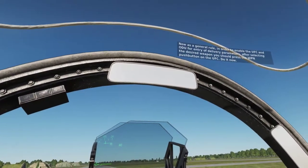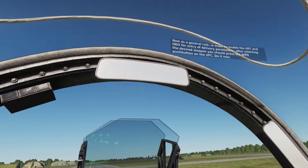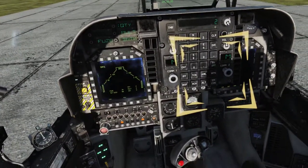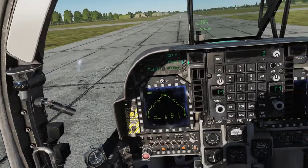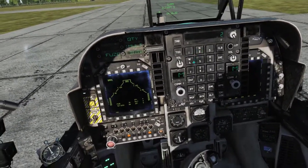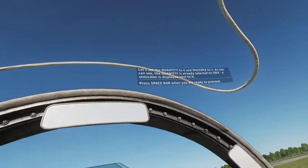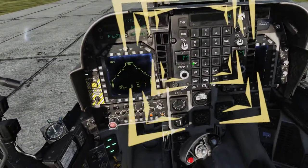Now, as a general rule, in order to enable the UFC and ODU for entry at delivery parameters, after selecting the desired weapon, you should press the weapon push button on the UFC. Do it now. Let's set the quantity to 4 and multiple to 2. As you can see, the quantity is already selected on ODU. A semicolon is displayed next to it. Press 4 on the scratch pad, and then press Enter.